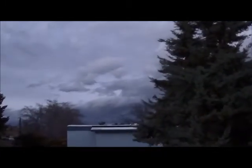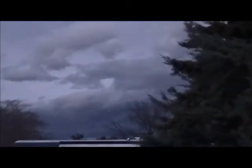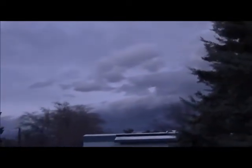Anyways, as I pan down, look how nasty this is. Look how nasty. And these are cloudoids now, okay? And look at this. Look at these chunks just hanging there, ready to fall at any given moment.